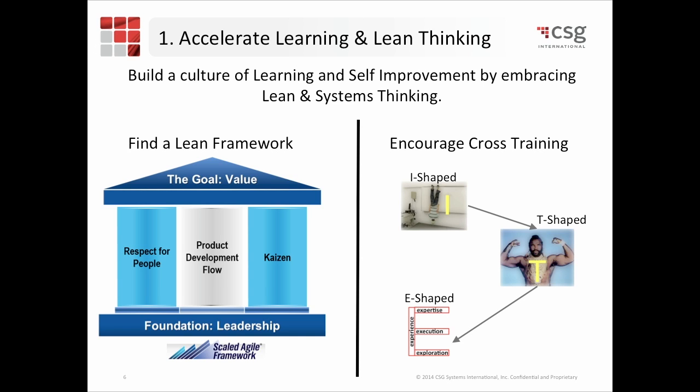People do all the work. Product development flow, which is based on Don Reinertsen's work on how you flow value through product organizations. And finally, Kaizen, basically continuous improvement. It's built on a foundation of leadership and has a goal to deliver value continuously at a sustainable pace.